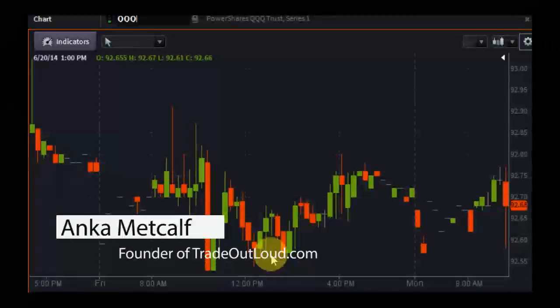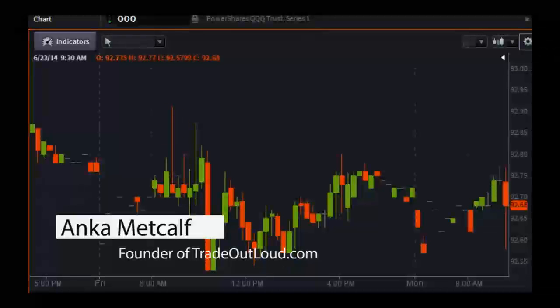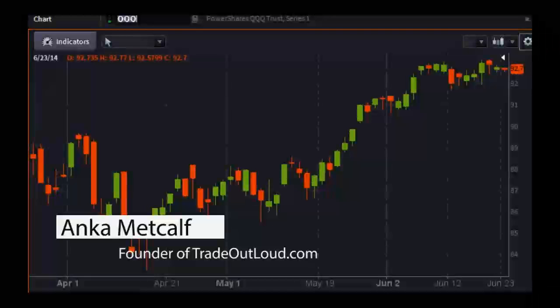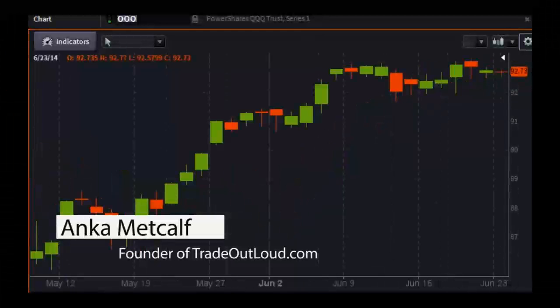On the daily chart, there's a support level from about 5/27, May 27th, to about June 4th, that area right there. And if we step a little lower from that level, the 89.80 level is also an area of minor support, actually an area from which the Qs bounced on 5/27. So this is an area to watch definitely.